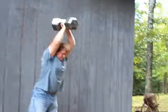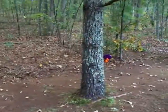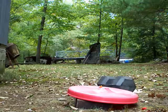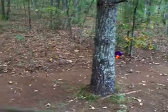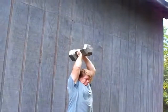Hundred-pound dumbbell's up for a second attack. Wow, this one really sent Sit and Spin's top flying. Let's back that up and go to the instant replay.